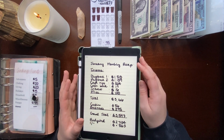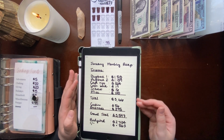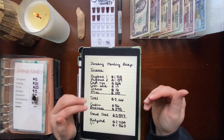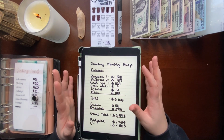But what I decided to do, for me as somebody with a variable income, I was just curious to see how much I actually made in income for the month compared to what I budgeted, or what I personally perceived as my minimum that I wanted to make to meet my bare minimum goals for the year.